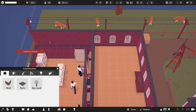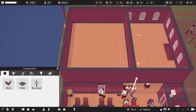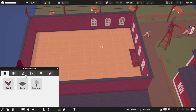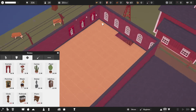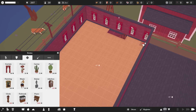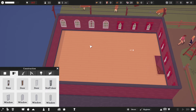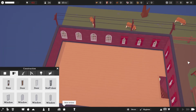So let's go ahead and actually take this all the way over here. We'll take this to about here. I think we might start with this. So that's quite a bit of room that we're going to be messing with here. Go ahead and add some curtains up here just to get the decor up a little bit. Go ahead and add in the windows as well. Wish you could just take out the window by itself. But we will go with this for now.